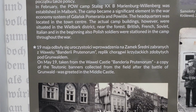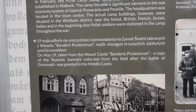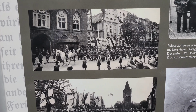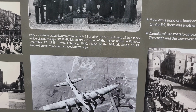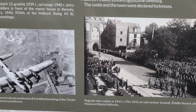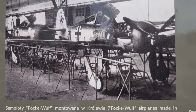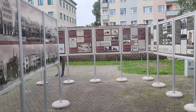On May 19, taken from the Wawel Castle, a copy of Teutonic banners collected from the field after the Battle of Grunwald was agreed in a middle castle. Very nice. And we will find these airplanes in the museum. Jeez, this is so cool. Full of history.